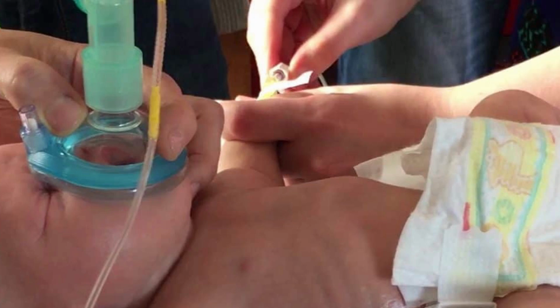Okay, the final point to make under access before moving on is don't forget about ultrasound.